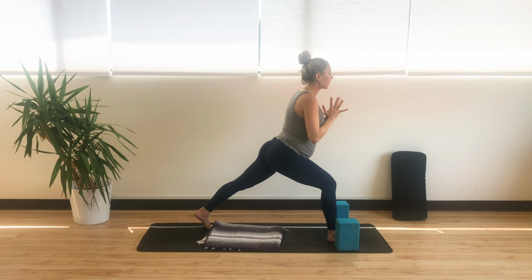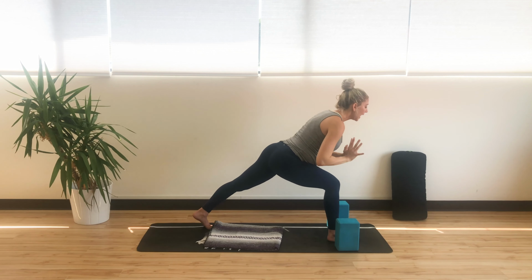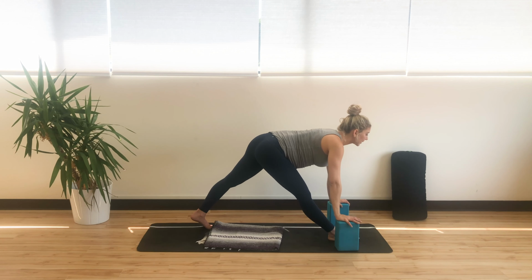Good, lengthen your body forward. As you do, notice how my back leg gets straighter, and then releasing hands back down to blocks or foot. Peel your hips back, work your right leg straight, finding a similar hamstring stretch here.